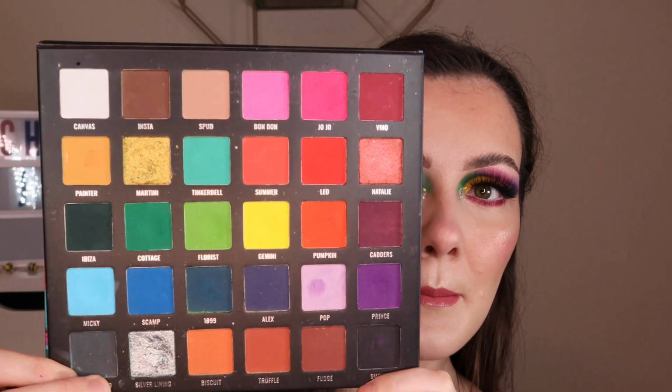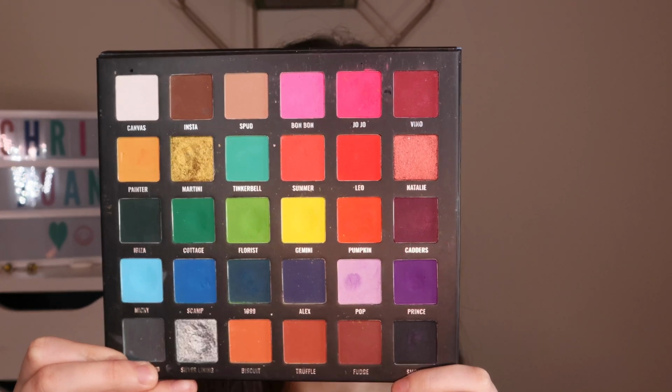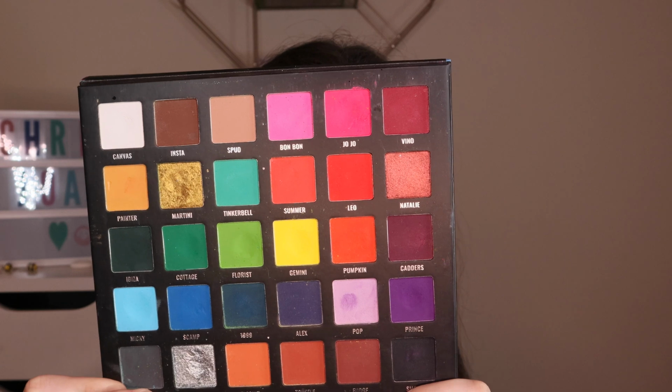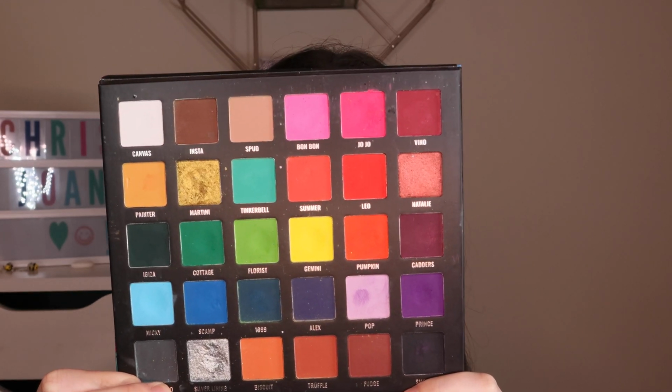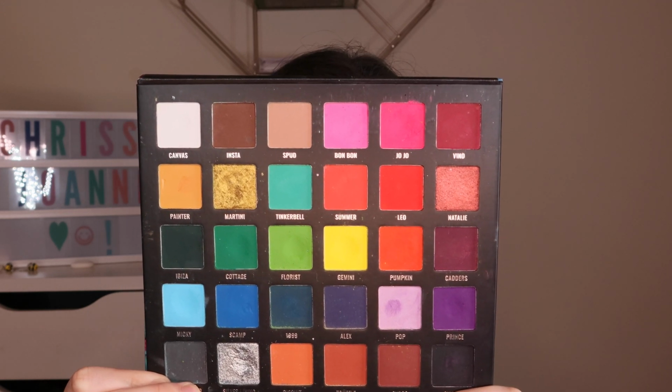But yeah, let's open her up for you all. This is what she looks like on the inside. Lots of nice bright colourful shades, but you also get some nice browns, etc. If you want to do a more neutral look, you get the best of both with this palette.